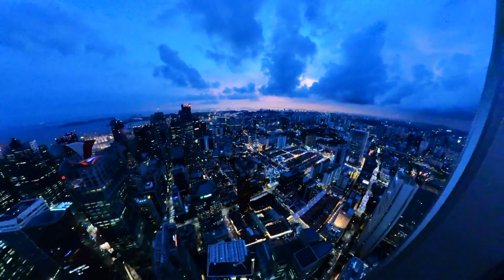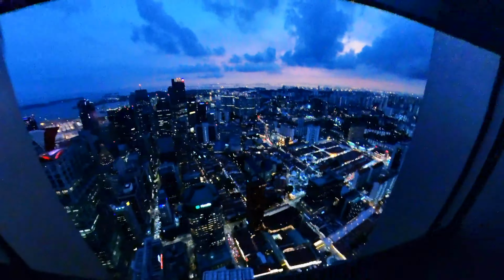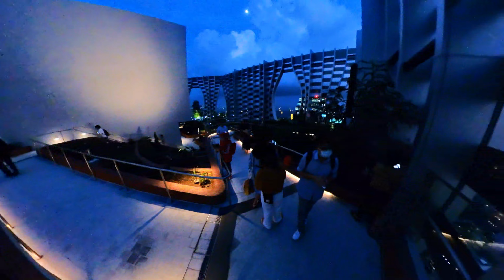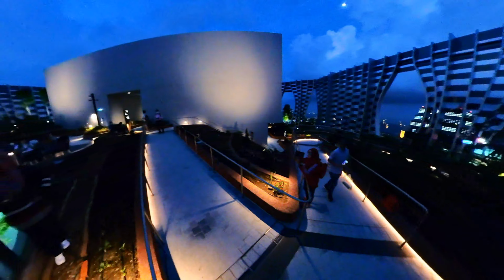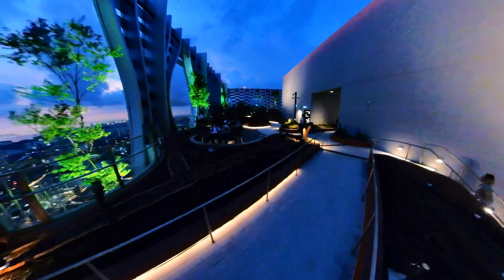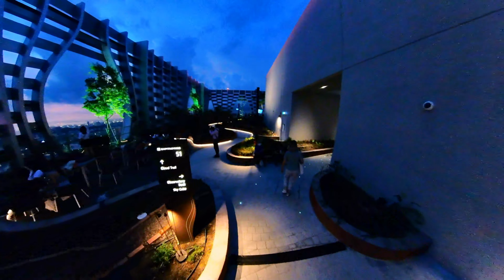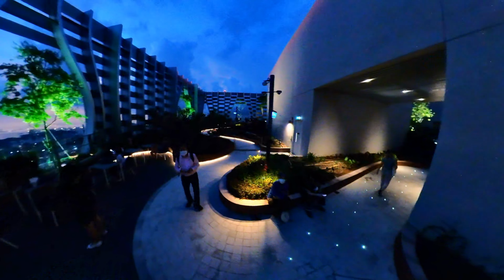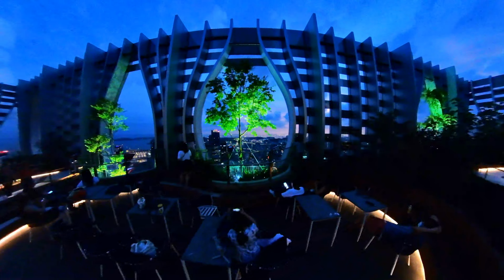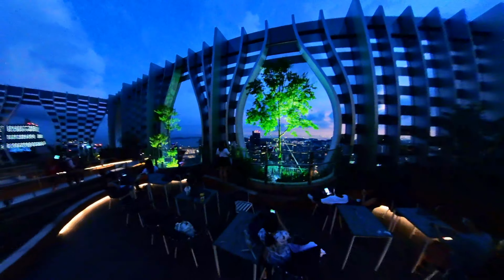Putting my camera out just to show you guys the view. Look at it. So there's a place to do reading here. But if you come at noon, it's very hot. So I guess early morning and evening will be the best. Yeah. There's like a lone tree there. Get it? Somebody is doing vlogging. Look at it.